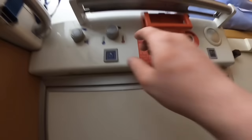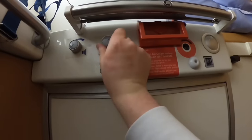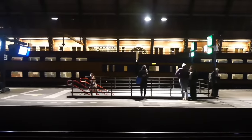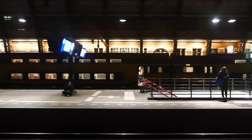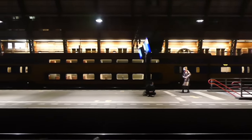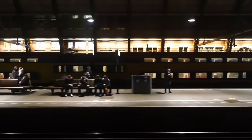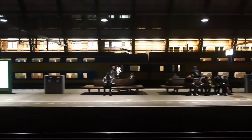One thing we are definitely going to do is undo that window there, because it is very warm in here. I need to turn down the heating. That's the heating that's turned all the way up. Let's turn that down just a bit. We leave exactly on time from Amsterdam at 7:30 p.m.